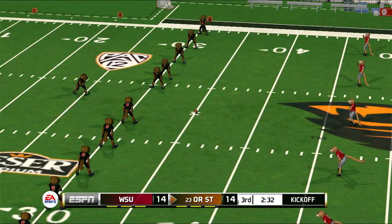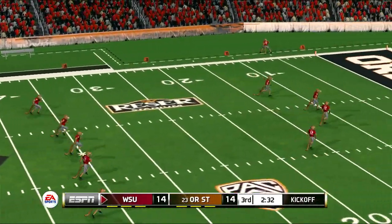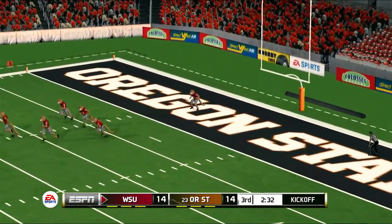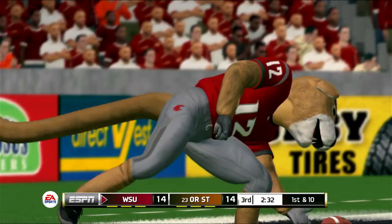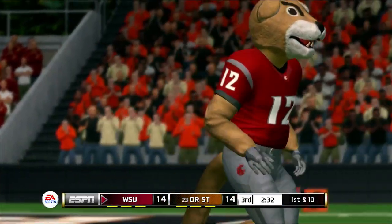Oregon State is ready to kick it away. He sends this one deep, and it goes into the end zone, down for a touchback.